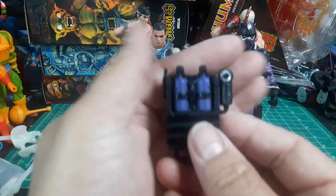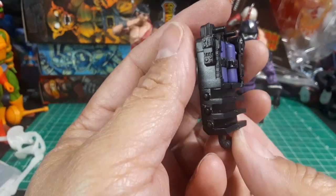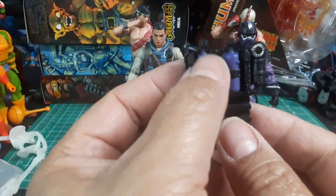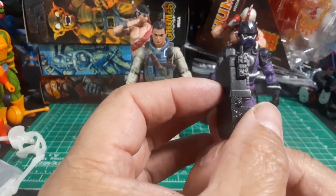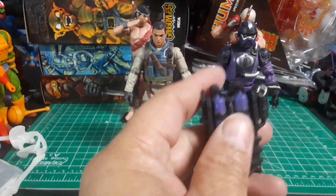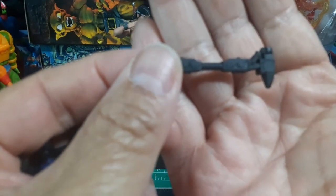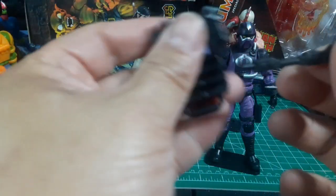He comes with a backpack over here. I think we might have seen this before, but I'm not sure from which character. Very minimalistic paint job, but at least there's at least 3 different paints: silver, purple, and black. It's got a communication device over here. It's got these 3 slots over here. That's where you start putting these devices that he's going to use. Some sort of mechanical hammer. So let's put that on.